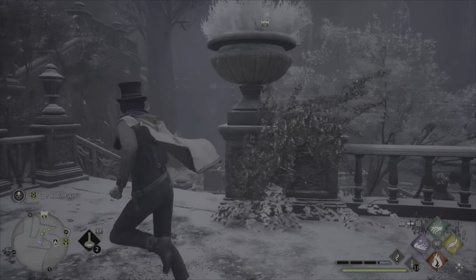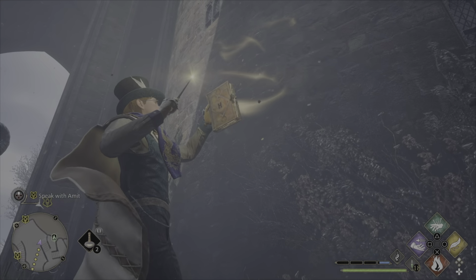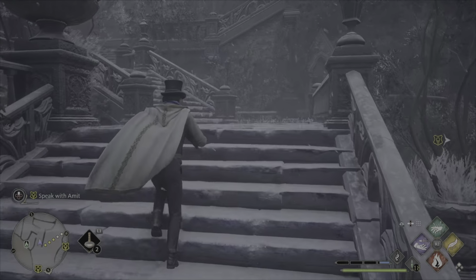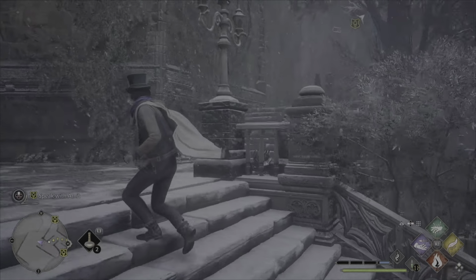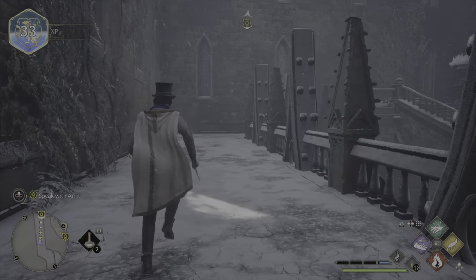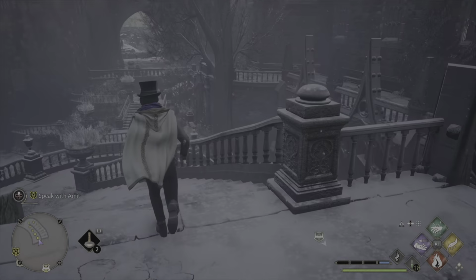I think you have to come off the broom. Wait, how am I supposed to get that? Oh, yeah. Yeah, I think you've got to come off the broom to be able to enter Hogwarts. It still let me fly in this area, but if I'd gone into that window, I couldn't fly in there. So that's probably something to do with it.